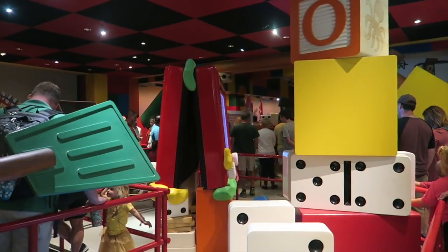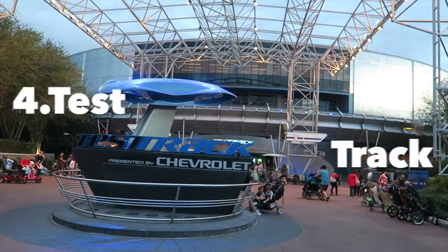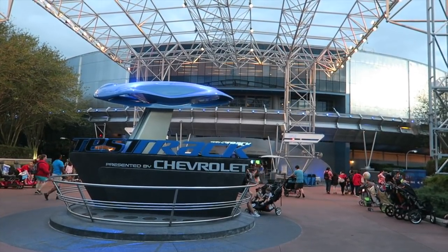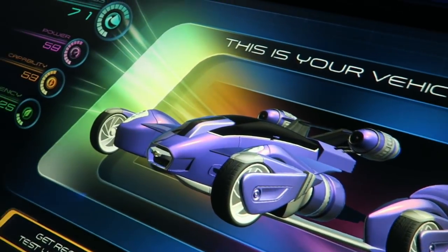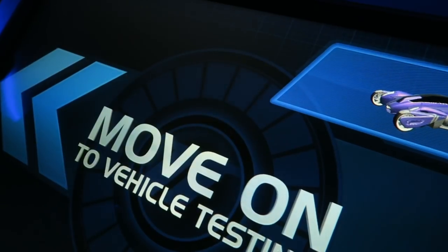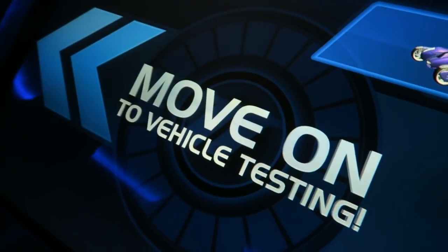It's not the end of the world if you do have to stand in line, but if you can, get a FastPass. And number 4 is Test Track over in Epcot, and this attraction always seems to have long lines. They do have a single rider line, which could be an option for you to get on a bit quicker. The actual ride itself is quite unique. There's nothing really similar to this in Disney World, so it's well worth riding for the unique experience.